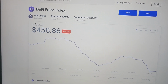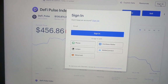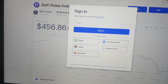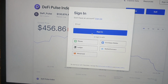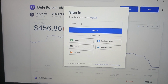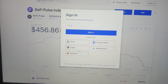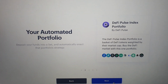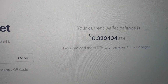It's still 450. So we're going to see because of gas fees, but we're going to have to sign in, and there's multiple ways to sign in. I'm going to have to make a new account to sign in with MetaMask because my previous one is email. For email, it's interesting because you don't have a password, but you need to verify it through your email. I'm not sure if that's the safest one. It probably isn't. So anyways, we're going to log in with MetaMask. So we are in.